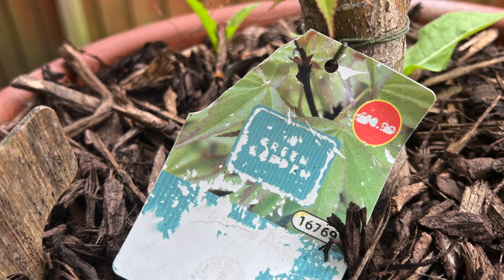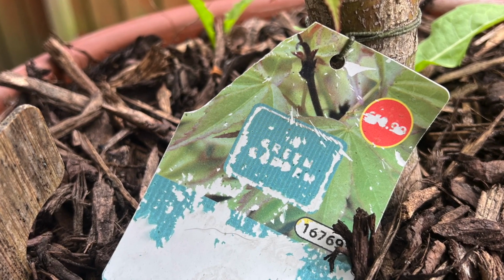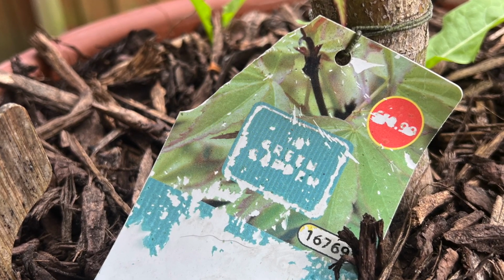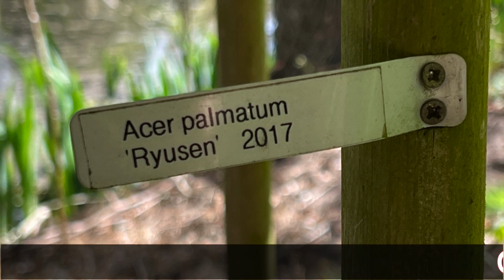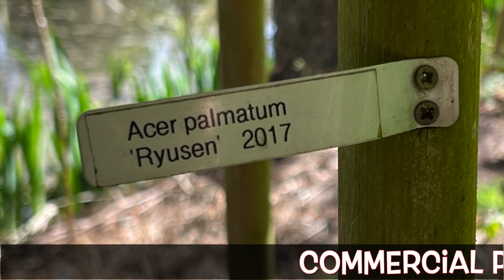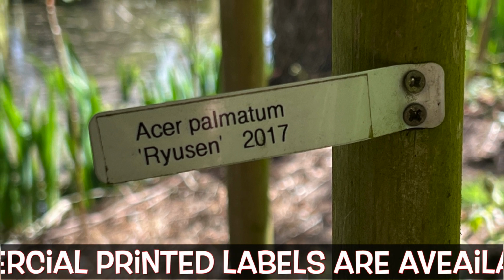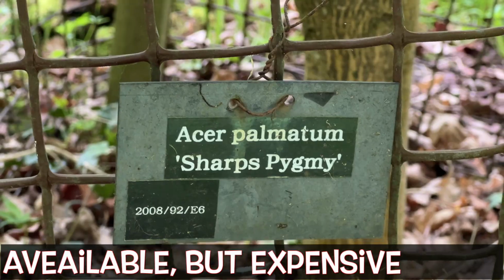Whereas this one from a generic supermarket was basically after 4 to 5 years completely disintegrating. They've no real interest in selling me any more from Aldi, where I bought this one from. It's really just about making that initial sale. So as you know, I enjoy going out and about and looking for Japanese maples, and this is a label at Bluebell Nurseries in Ashby-de-la-Zouch in the UK. And again, it's a nice printed label. It's been around for a few years and it's doing very well.